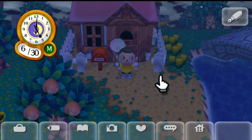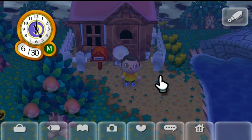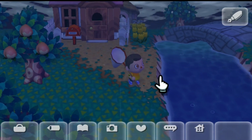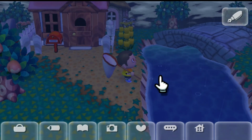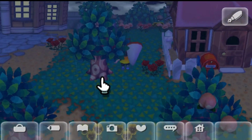In this episode, we are going to do something special again here. At a time where Nook's store is not open, we are going to start here at 5 in the morning and try to catch only valuable things. It is raining right now. We're getting an early morning rain shower right now.